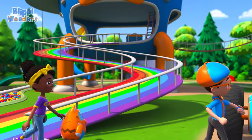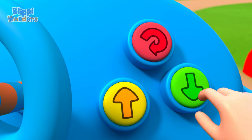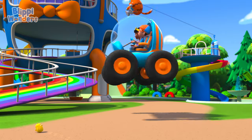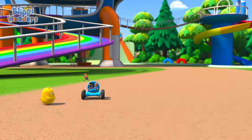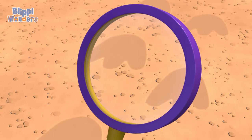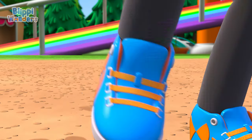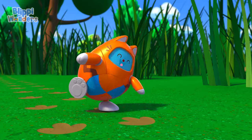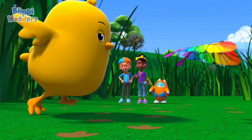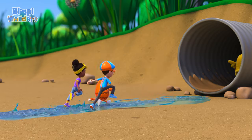Great thinking, Tabs. We should shrink down to Penelope's size so we can see things like she does. Shrinking down! Look, Penelope's footprints. Let's retrace her steps. Penelope, wait for us!